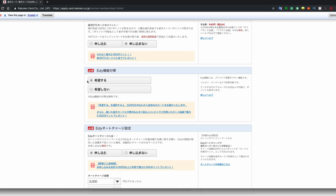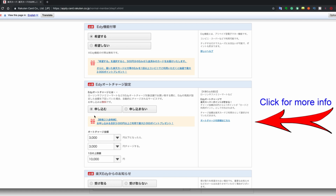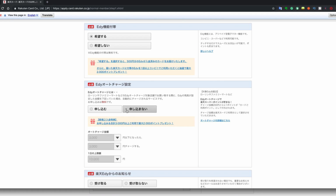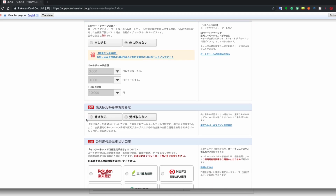So it is like you tap to pay. It's like you can charge it, a kind of debit card you can use. So here there is how much you want to charge and what your limit is. The next one is the receipt information, if you want to add the information or not. So you can click yes or no.